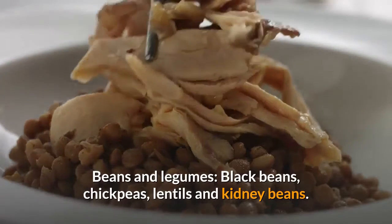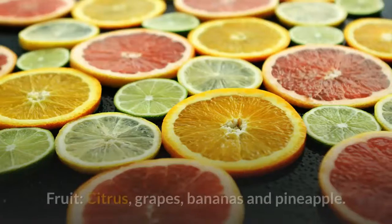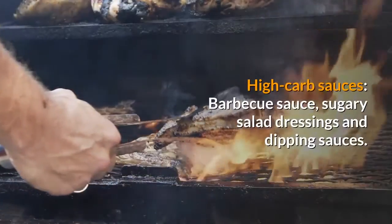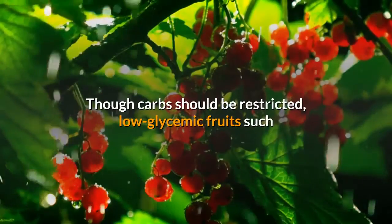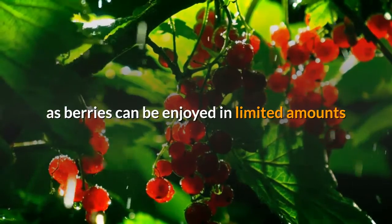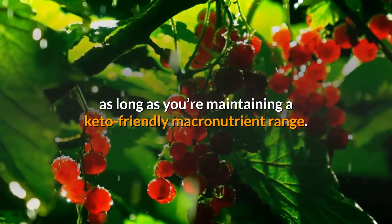Beans and legumes: black beans, chickpeas, lentils and kidney beans. Fruit: citrus, grapes, bananas and pineapple. High-carb sauces: barbecue sauce, sugary salad dressings and dipping sauces. Certain alcoholic beverages: beer and sugary mixed drinks. Though carbs should be restricted, low-glycemic fruits such as berries can be enjoyed in limited amounts as long as you're maintaining a keto-friendly macronutrient range.